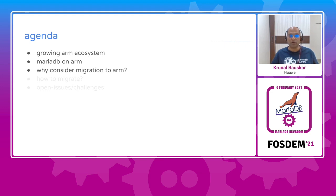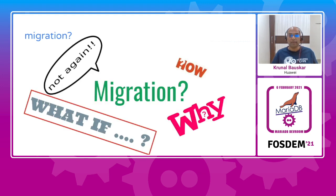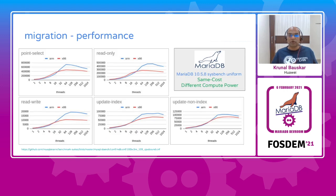today's main topic of why consider migration. I'm sure when we talk about migration, most users, SysOps, DevOps would ask, why should we migrate? Because migration, of course, has its own challenges. And then there are a lot of questions like, what if this happens and how do we migrate? So let's understand the motivation behind migration.